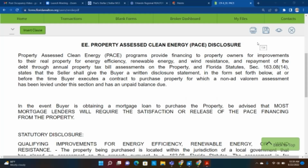So if you disclose it and the taxes are paid in arrears like they are in Florida, it means that the PACE loan payment has not been paid. So the buyer will have to pay the entire payment for that year on the tax roll, and that would need to be prorated on the settlement statement. You need to disclose to them that they're assuming this loan. They also have to qualify to assume this loan as the new buyer, because it stays with the land. If you do not qualify, then the loan is going to have to be paid off by the seller at the time.